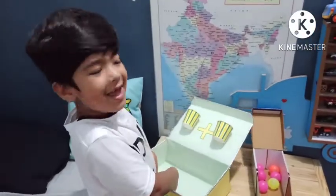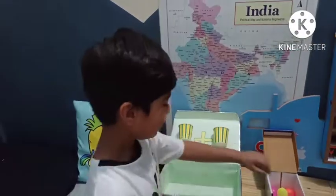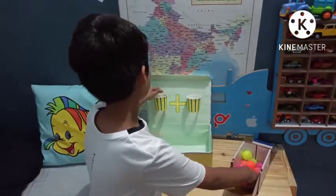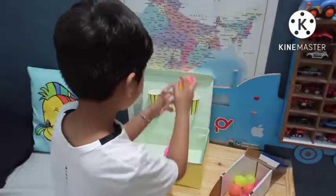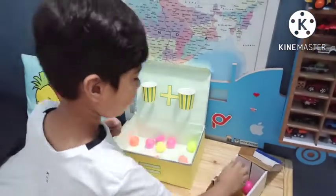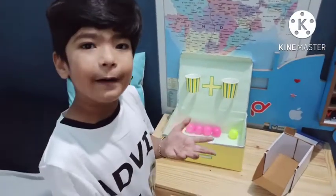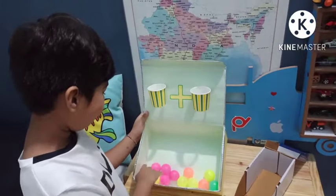Let's try again. Now it is a big number. I drop 6 balls from here and 6 balls from here. What is the answer? The answer is 12. 1, 2, 3, 4.